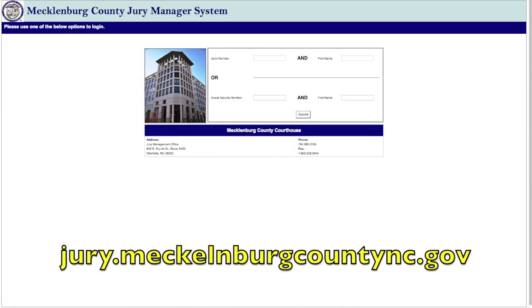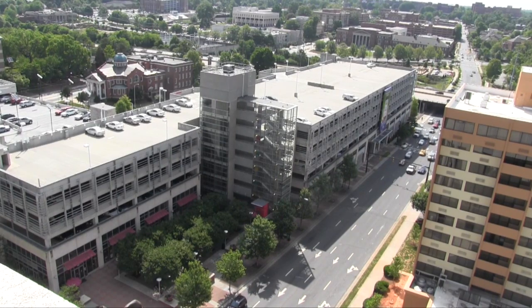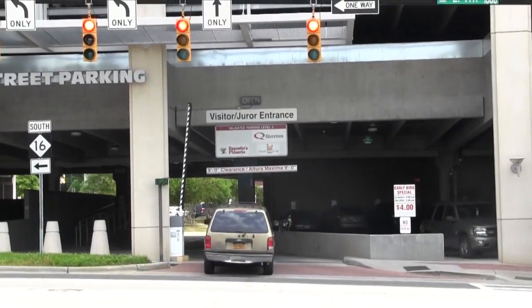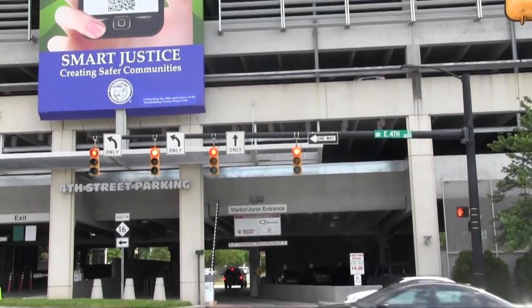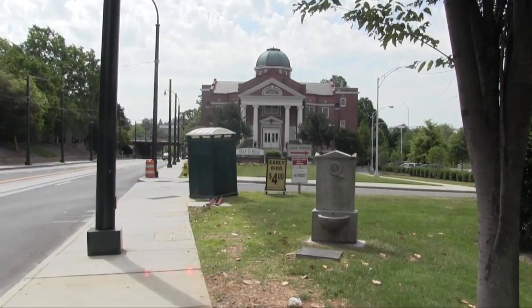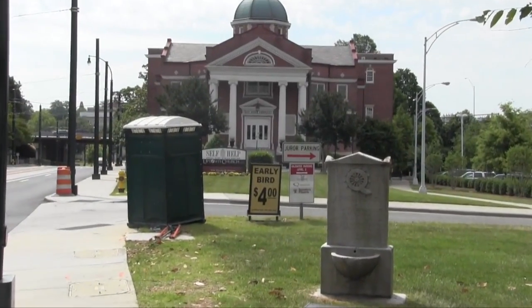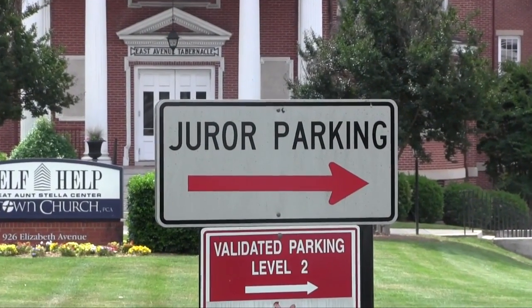You can check your status at jury.mecklenburgcountync.gov. Jurors park for free at the 4th Street parking deck, located at the corner of 4th and McDowell Streets. You can enter the deck from two ways, the 4th Street entrance or the Elizabeth Avenue entrance. Signs indicating juror parking will guide your way.